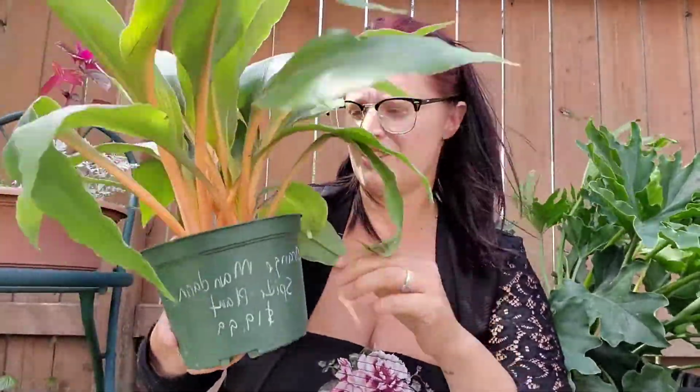So it's pretty lush, and there's actually 3 plants in here. So really I could separate it, but I'm not going to because I like it too much. Yay! Alright guys, so thanks for joining me today on just a plant haul, some of the plants that I just recently got. I will be quarantining these plants for a little while. I'll probably just keep them outside here for a little while, and then I will quarantine them inside.